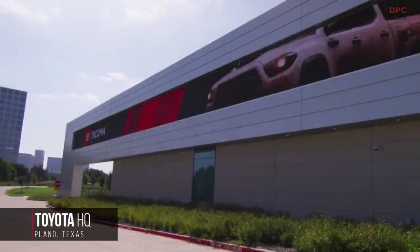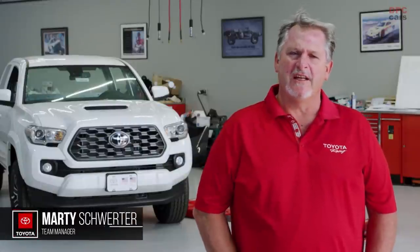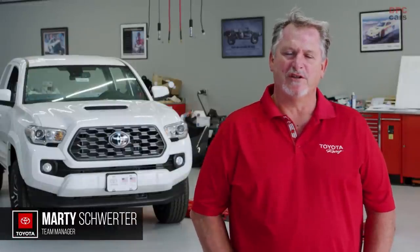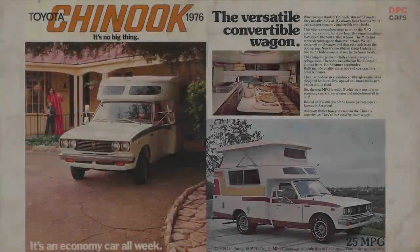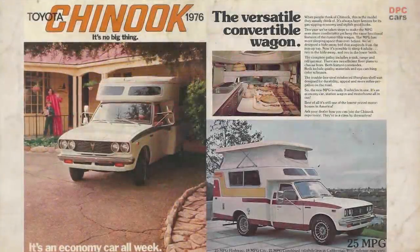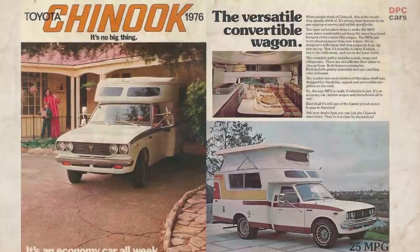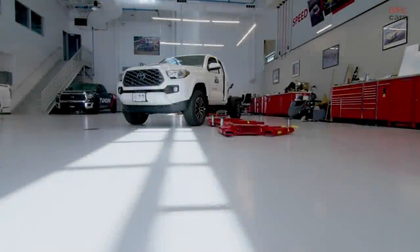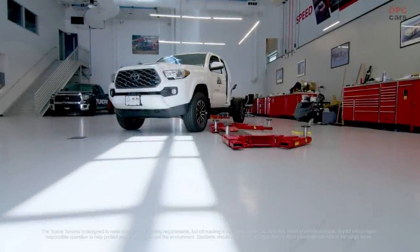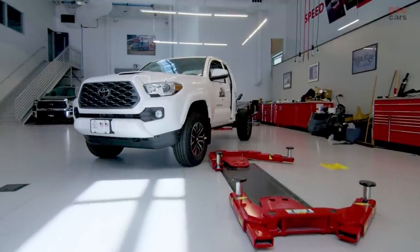The build we're doing right now freaks me out. In the late 70s, early 80s, Toyota partnered up with a company called Chinook to build one of the coolest little campers that was on the market at the time. And some of the crazy thinkers in the marketing department thought, how cool would it be to do a version of that same vehicle, but do it today? It'll be off-road style. We're starting with a TRD Sport Tacoma with a manual transmission.